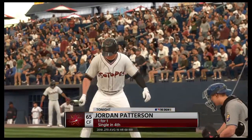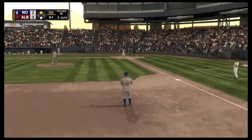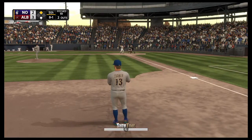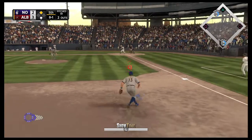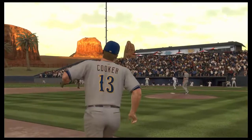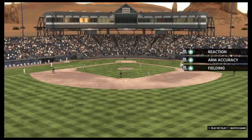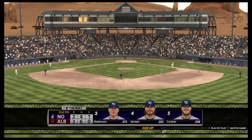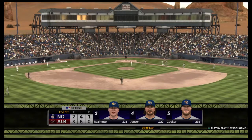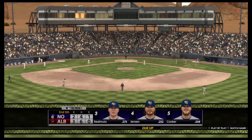Ready for another shot now. Jordan Patterson, runner in scoring position with 2 gone. Looking to keep this a 1-run game. The pitch. Hit on the ground to third. Throw to first will get him easily, and the side is retired. So 3 runs on 3 hits, 1 error in the inning, and 1 man left on base. We're through 5 here at the ballpark. Albuquerque's out in front, 3-2.